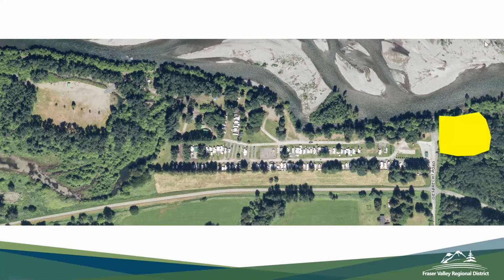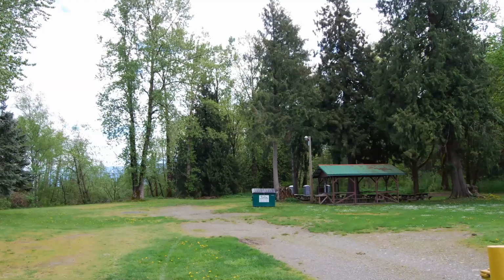So now I just want to bring your attention back to erosion. I'll just draw your eye to the eastern group site highlighted in yellow, and this is where the erosion that we will talk about has been of most concern. So this is a picture of this group site before the city of Chilliwack's trail looped through this area. It's a very nice site.